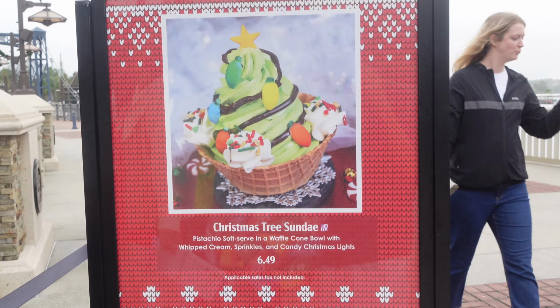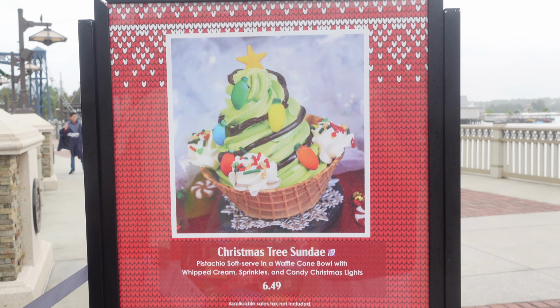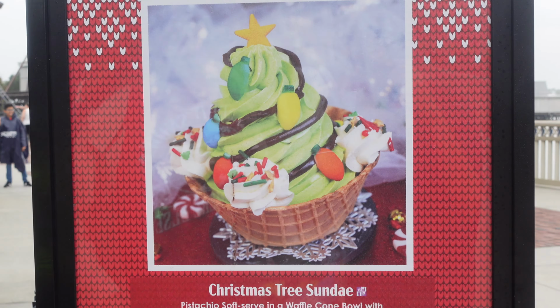Thankfully, we only have four trees to go. If we weren't going to Gideon's, I would definitely be stopping for this. This is on my list before Christmas is up.